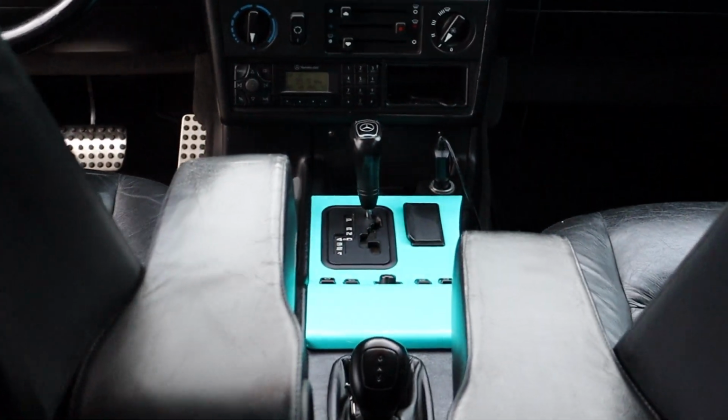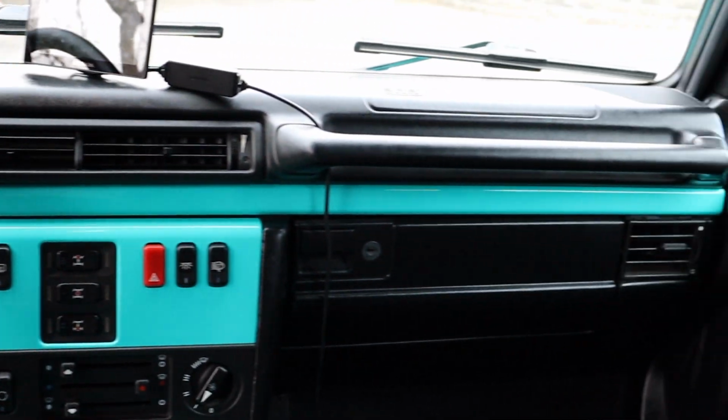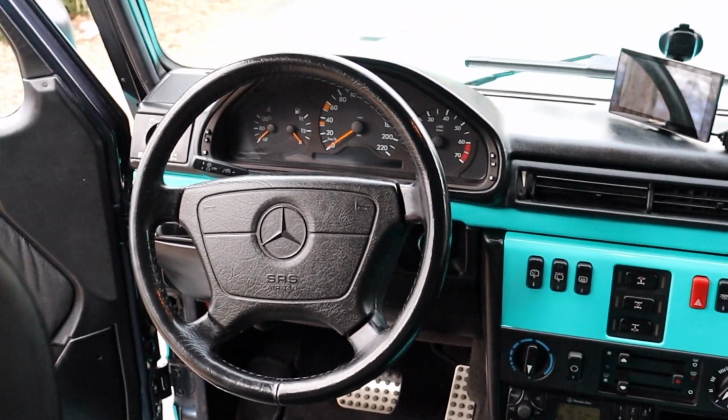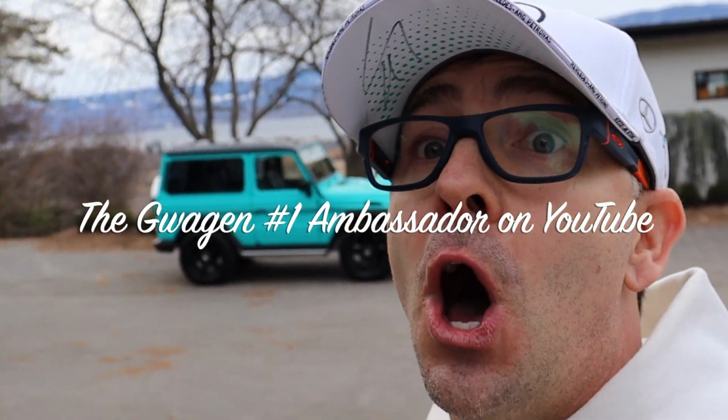So check this out, boys. One of the raddest things I had done was I had the interior done in this Turquoise Dream as well. Turned out so freaking rad. Love it. All right, there she is. She's finally home. And yeah, this is the first time we've ever had all three G-Wagons together. So we are officially the G-Wagon number one ambassadors on YouTube. So take that, you know who. Yeah, so let's get the other two G's out here and get a little photo op.